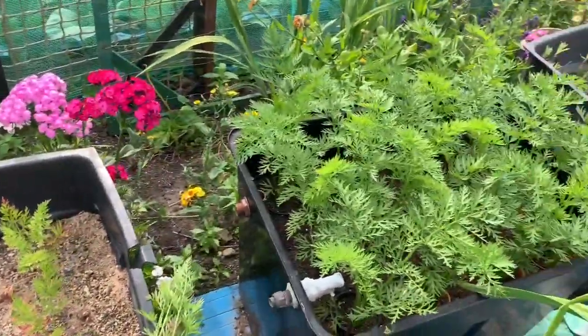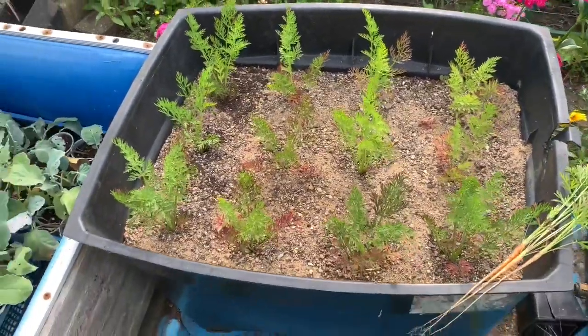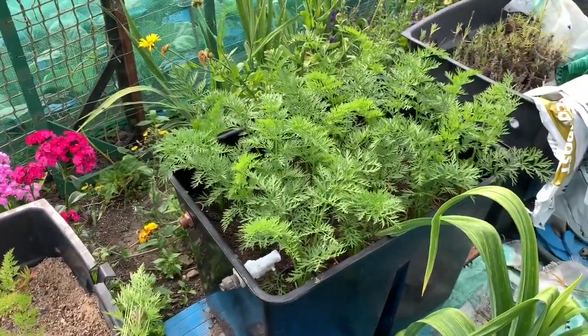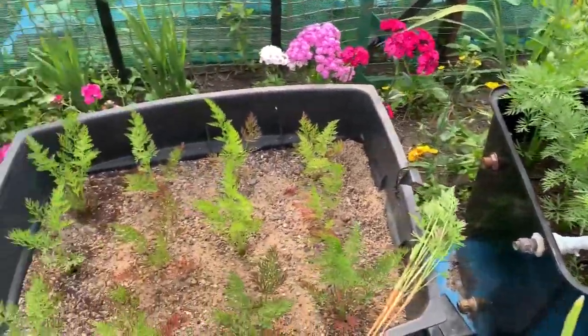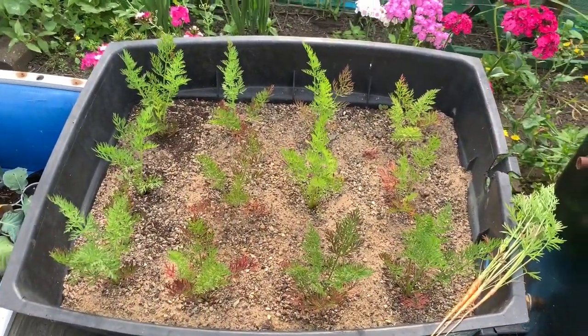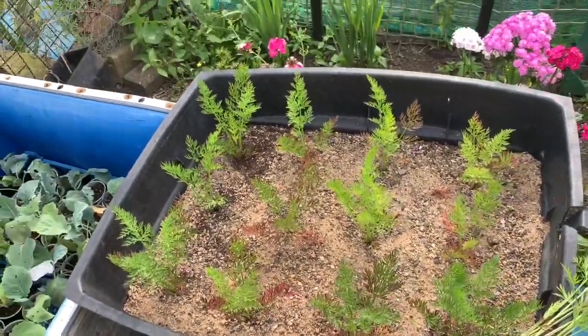The carrot boxes. So, these are 2 carrot boxes. Which one do you think I sowed first? That one or that one? I'll give you a clue. It wasn't that one. These are the carrots that I sowed first in the soil. The sand, cored them out. Put the soil in, put 3 to a bay.